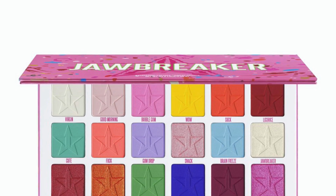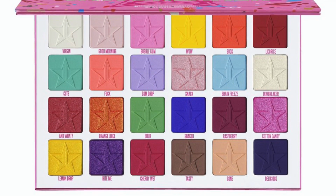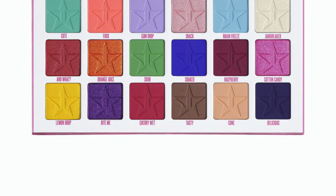Now, moving on to the number one Jeffree Star palette I own. That is the Jawbreaker palette. So this goes for $58 US and $67 Canadian. It has a total of 24 shades, 6 shimmer shades, and 18 mattes.